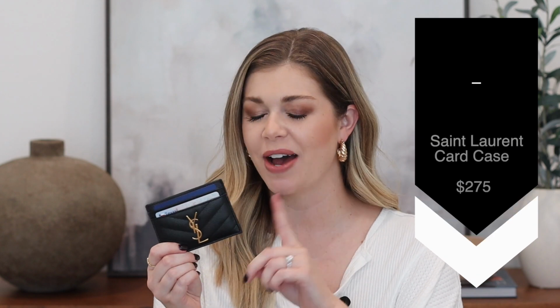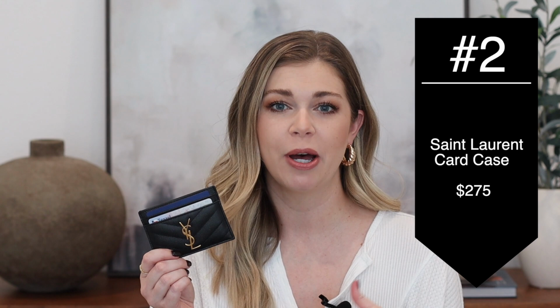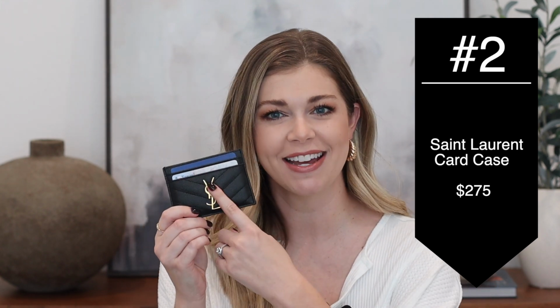Next up, we have this YSL card case. I know it's not YSL anymore. It is technically Saint Laurent, but with a Texas accent, it just doesn't sound right coming out of my mouth. So to me, it's still YSL, much easier to say. But I actually got this card case back in 2014, right after my daughter was born.